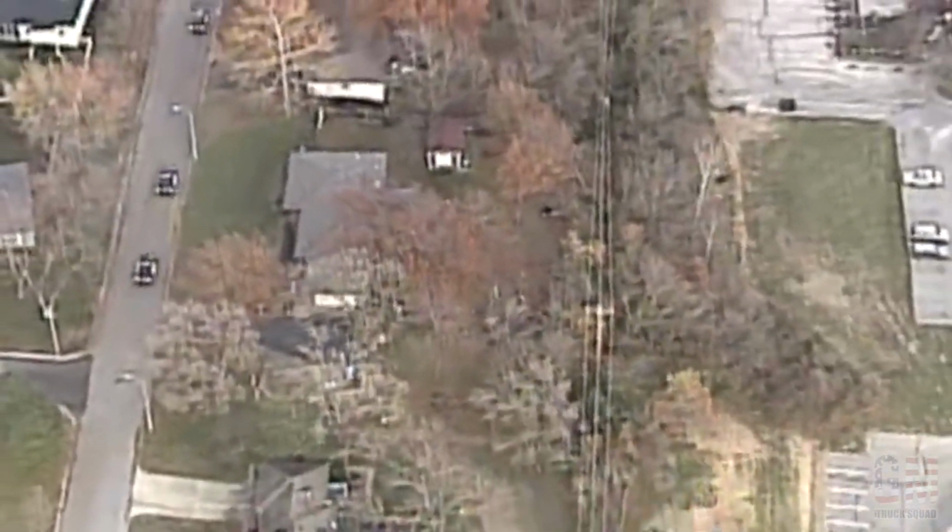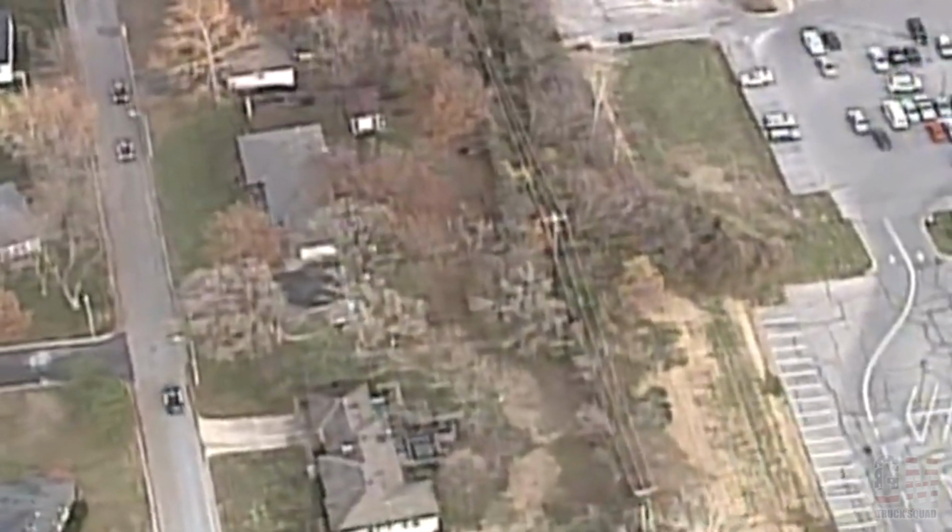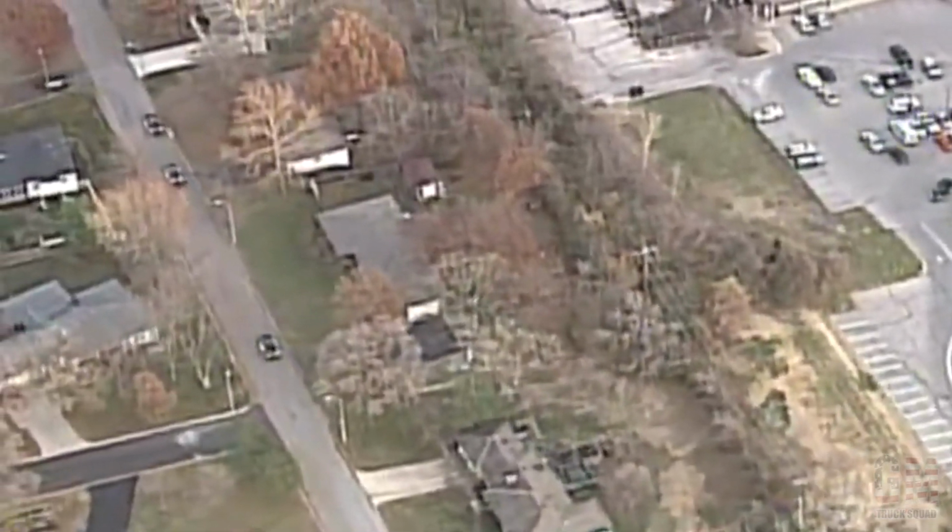I think he did a pretty good job of evading them, although they are now starting to move into this area. Yeah, we just saw the police cars pulling in there. And I can tell that our camera sort of lost... you can actually see some police cars right there. So we have lost the suspect now, correct? Yeah, we haven't seen the suspect.